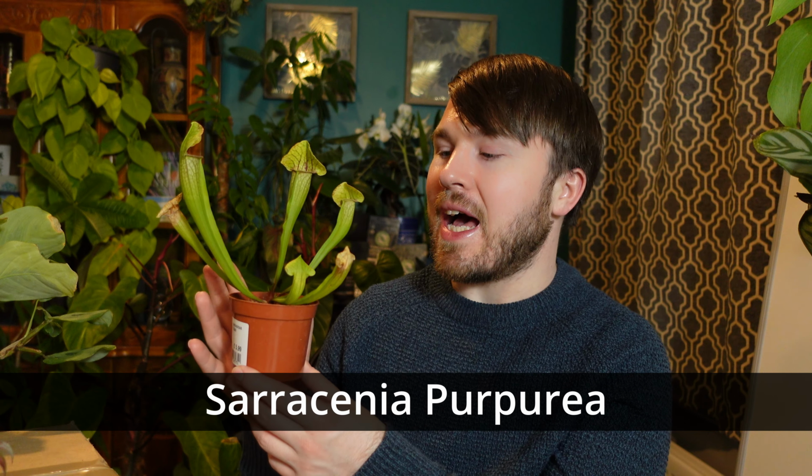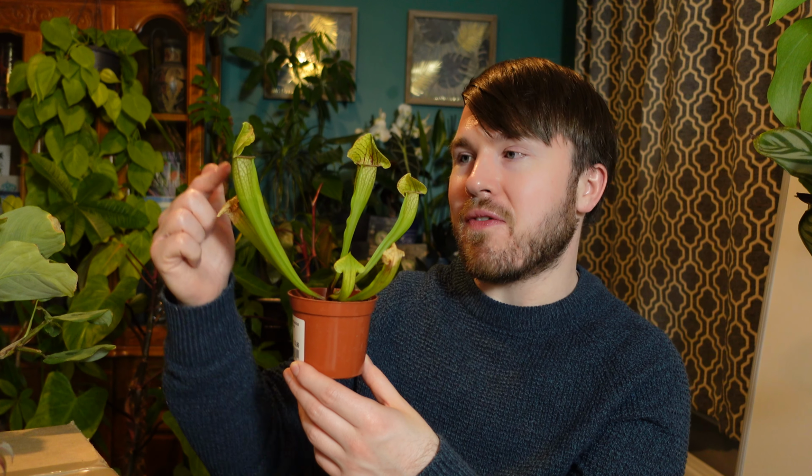So this one is a Sarracenia purpurea, and it's a type of pitcher plant, as you can probably tell from the shape of the, I'm not sure if these are leaves or flowers, but my research will tell me what they are. And this is where it catches the bugs to digest them for the nutrients for the plant. And I believe they also like moist or boggier soil, so different care to standard houseplants. So that's what I need to do my research on, learn how to keep these happy and healthy.